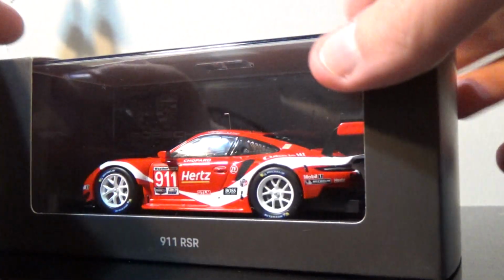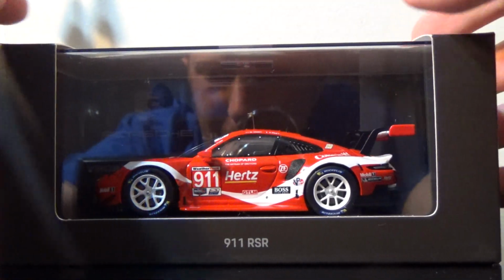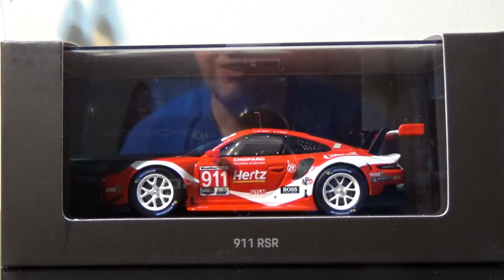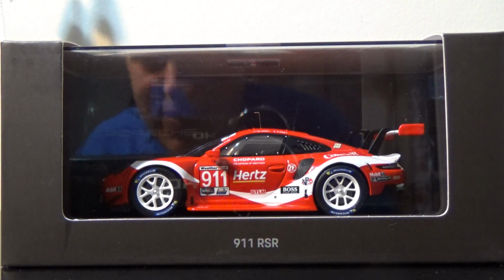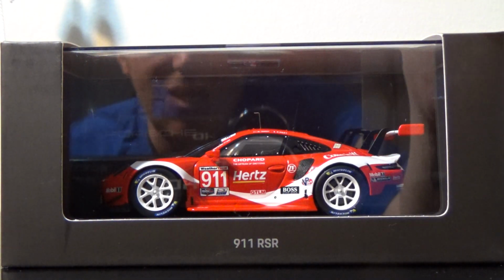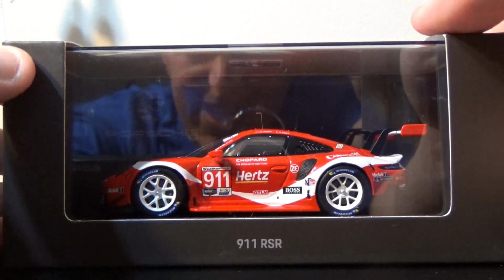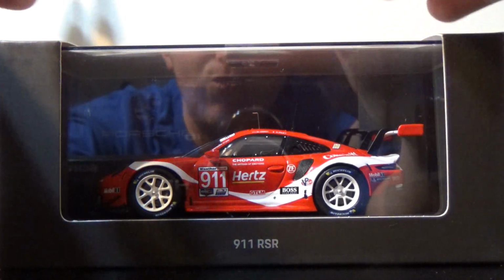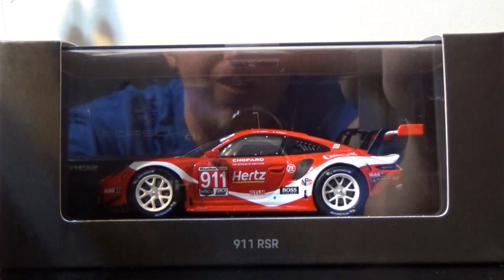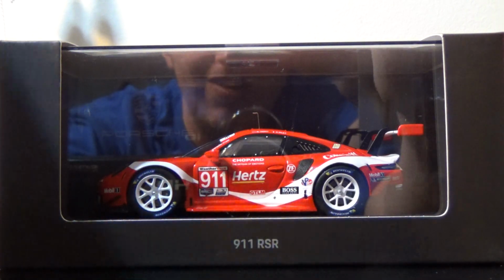These are definitely top of the line models here. They are most certainly not kids' toys, let me tell you that. Beautiful model, nicely detailed. We'll do more of a detailed review in the next coming days when I start feeling better. I am sick as a dog, so there's no way you can expect me to do an honest review of it so soon.